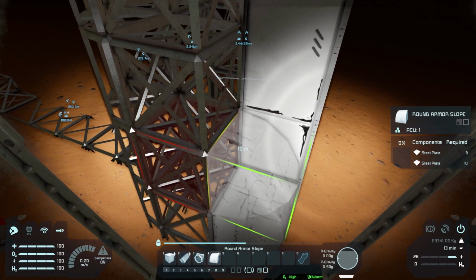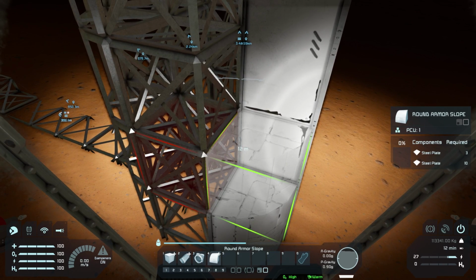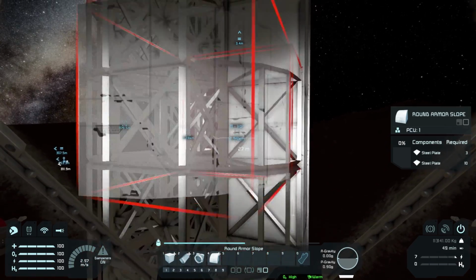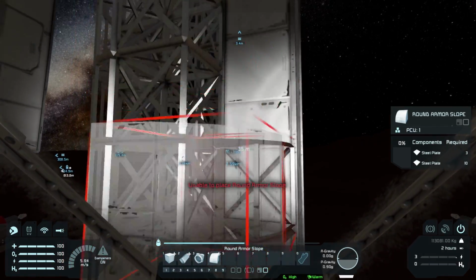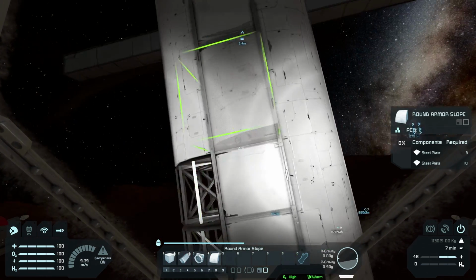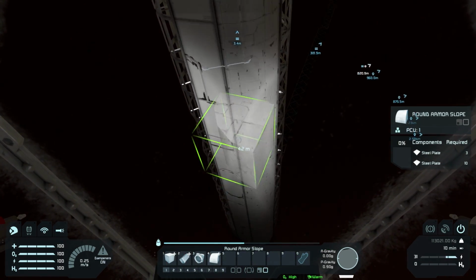Oops. Oh, T is enabled. I really don't like that. There's like an auto rotate feature when you press T. I find that when you turn that off, it's much easier to play this game and place blocks. Okay, that's good. Do we have any others on the other side that need to be placed? I don't think so. Okay, we do not.